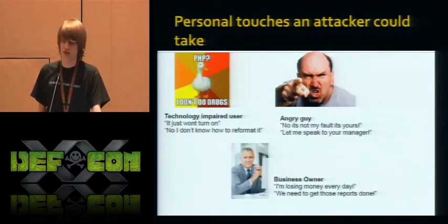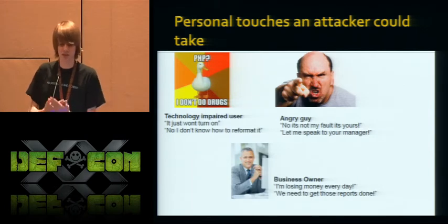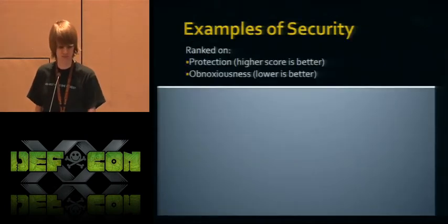Personal touches are everything when you're dealing with customer support. Personally, the technology-impaired user works quite well with tech support because they're underpaid and undertrained, and frankly, they just want to go home at the end of the day. But if someone who can't figure out how to reboot their phone is busy keeping them at the office, they're pretty much going to scoot you along. The angry guy, pretty self-explanatory, and the business owner who needs this back online right now for the reports.